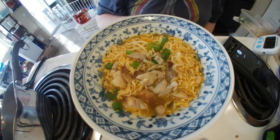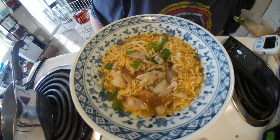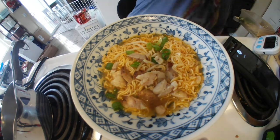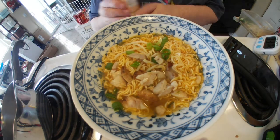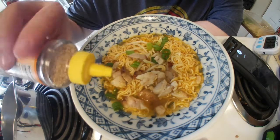So that's some chashu pork on there. Oh. I don't think black sesame seeds will work. I'll have to use the normal kind. I found them. I'm thrilled. So here's our thrilling sesame seeds.